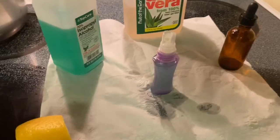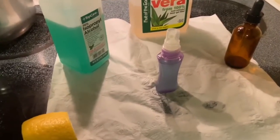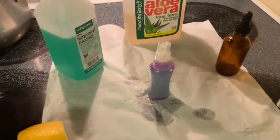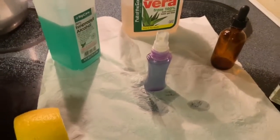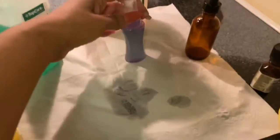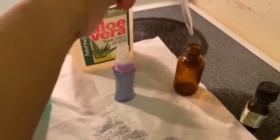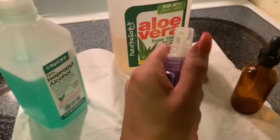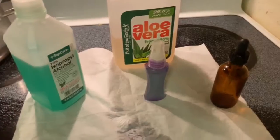There are other good ingredients that you can add to this, and you can also use vinegar. There are a few other things you can use, but with this right here, you should be good to go. And like I said, it's up to you what container you want to use. You can also make some and just drop it onto your hands and then rub your hands together. But I'd rather use a spray, and I will carry this around with me everywhere I go.